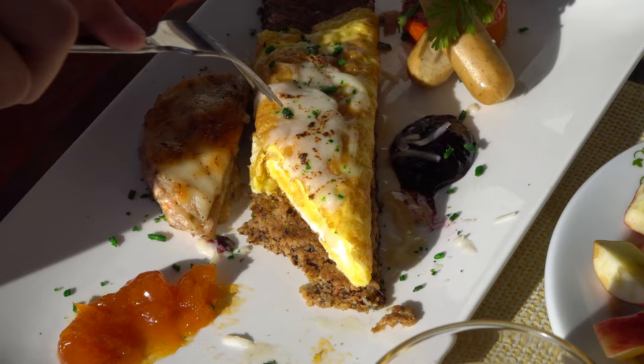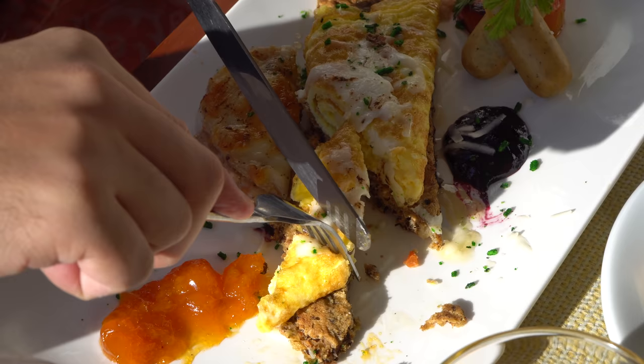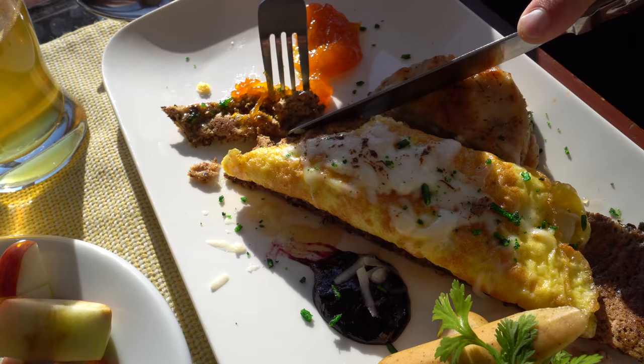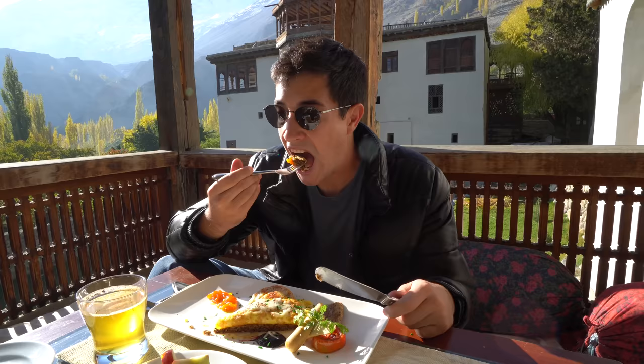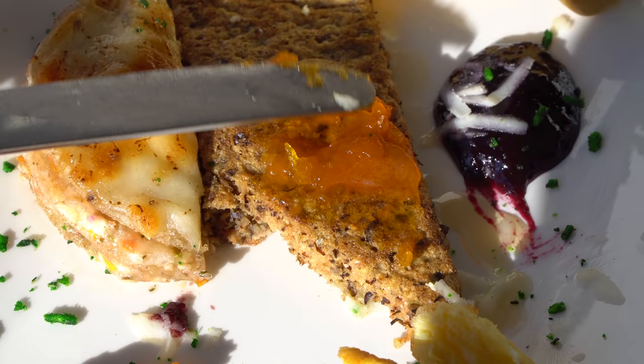So that buckwheat pancake is really thick, it's dense. There's some crunchy pieces of the buckwheat in there, and then served with a nice cheesy, fluffy omelet on top. But I think that was actually honey, and it tasted really good with a little bit of sweetness. So let me put a little bit of this apricot jam on there and just try the kasir by itself. It's like a thick pancake, and that jam is just so good. A little bit sour, yum.